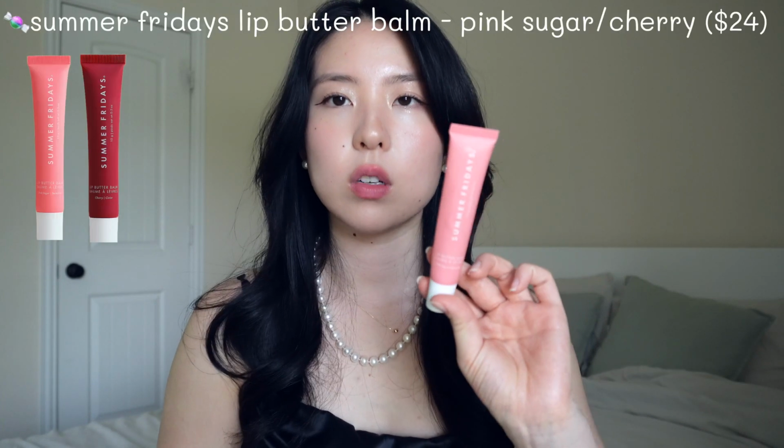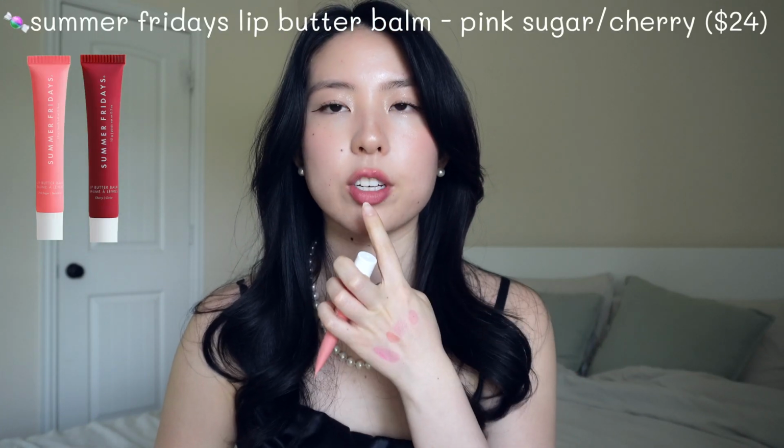Okay, next we're going into a couple Summer Fridays products that I have. These I've had for a while now, and then this one I just got yesterday from a friend as well. So this pink one won't show up too well on camera, especially because I have stained lips already. It's a sheer pink color. I will swatch this one on the back of my hand, but like I said, it won't show up that well. These are supposed to be lip butter balms, so basically glossy lip balms.